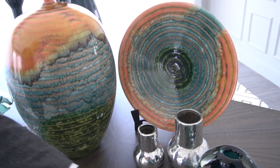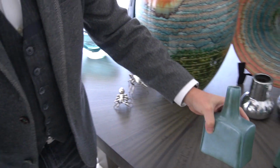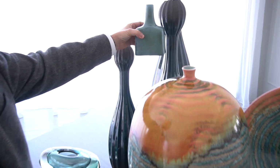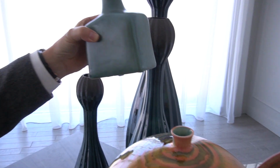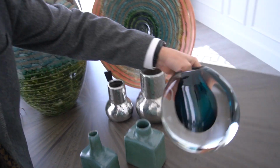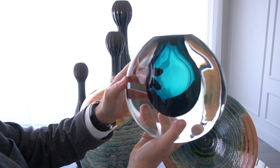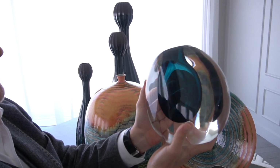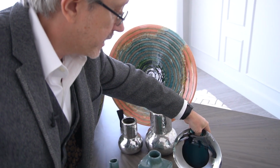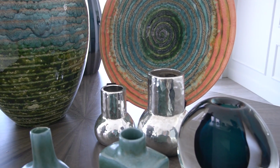This beautiful little stack, simple ceramic vessel, pulling a contrast, but still in that same family hue. And then again, piece of this beautiful Polish blown glass in the deepest azure, really Mediterranean seascape right there. Heavy, heavy piece. And these little chimney pots, bringing in the nickel story of our spring and summer collection.